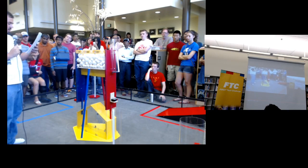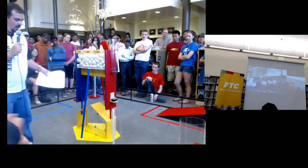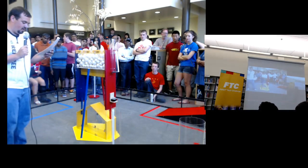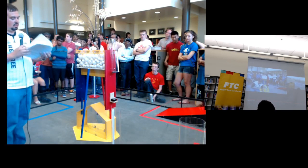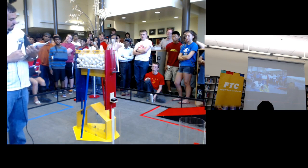Do not push any alliance's rolling goal into the opposing alliance's parking zone. So if you're a blue team, you cannot park this in the opposing alliance's end goal. Keep in mind, that's a major penalty, and you can actually be disqualified for that if it's blatant. So with that, I think that's the worst of the big ones this year.